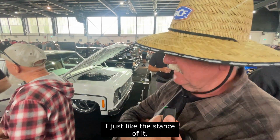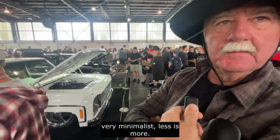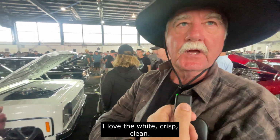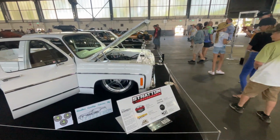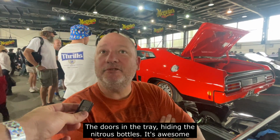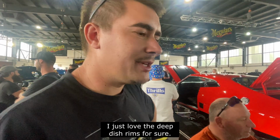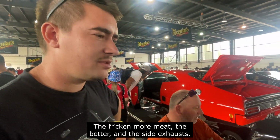I just like the stance of it, the way it can sit so low, nicely tucked, very minimalist. Less is more. I like the white, crisp, clean. Got a bit of wheels. Outdoors in the tray, hiding the nitrous bottle. That's awesome. I just love the deep dish rims for sure. And the more meat, the better. And the side exhausts.